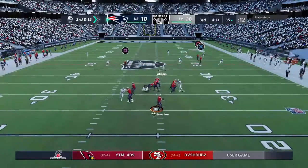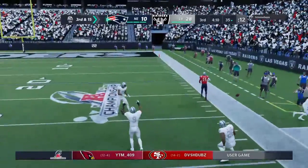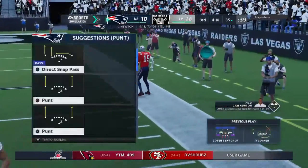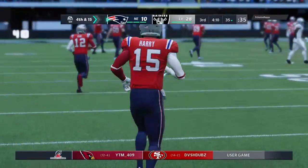Third and long, it's Newton. Flushed out right, looking for Harry. He airs it out deep. And that would be incomplete. Well, they weren't scared to let it fly, but it falls to the ground and brings up fourth down.